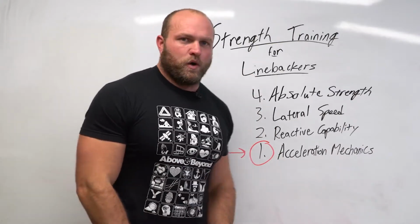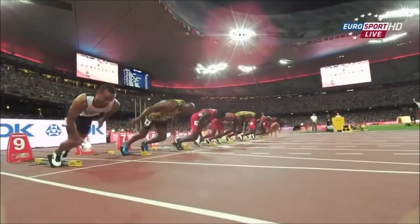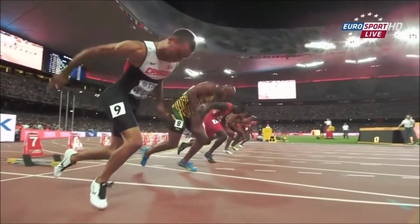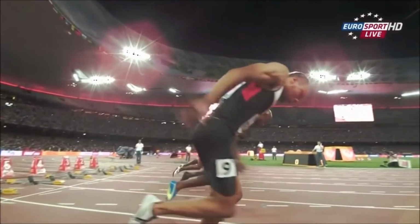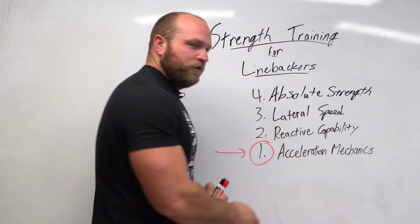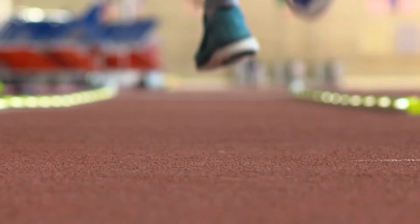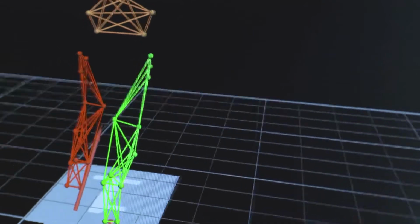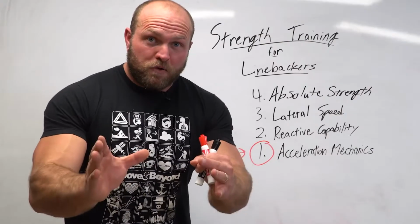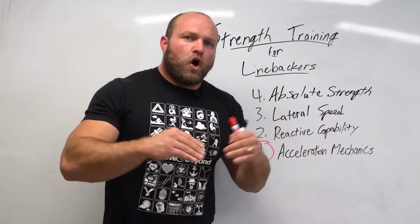If we don't know how to lean properly, how to utilize our torso properly, if we don't know how to utilize our arms in our drive phase properly, we don't know how to accelerate into that hole and to make the play. So stop ignoring the track and field world. The track and field world has studied the biomechanics behind this. And now with the football world, we can transfer those acceleration mechanics that they use on the track to the football field. And now our linebackers can start to dominate all over the field.